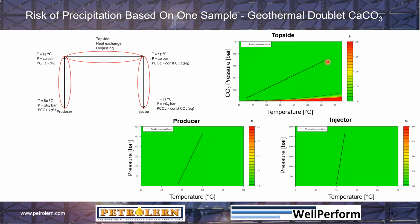However, when you go to the top side and you see a decrease in temperature and a decrease in the CO2 partial pressure, you do see that there are parts of the regions shown here that have CO2 potential as a scale. That's because calcium carbonate and CO2 are very connected in terms of equilibrium and very sensitive to one another. So as long as you don't go into these areas, you should be fine.